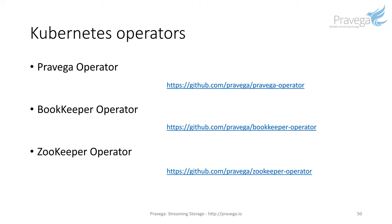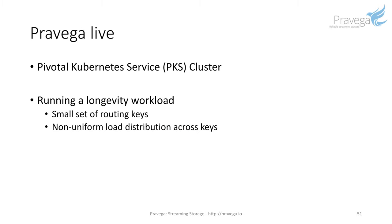And what I wanted to do is show quickly a cluster that we have deployed. It's running a longevity workload. This particular longevity workload is characterized by a small set of routing keys. So it targets traffic using a small set of routing keys, with a known uniform load distribution across those keys, right? So we're not using all keys, just a small set. That gives me a skewed distribution of the workload. So let me show it running.